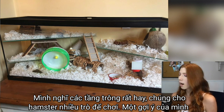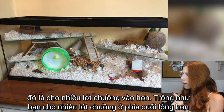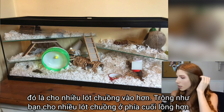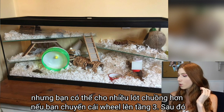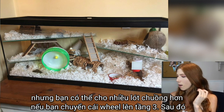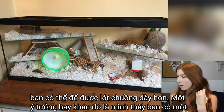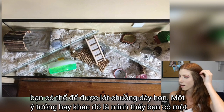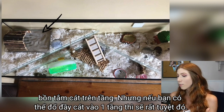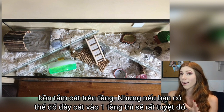One suggestion I would make is to add more bedding in there. It looks like you have a little bit more at the back of the aquarium, but you probably could get away with putting a lot more bedding if you move your silent spinner to that third platform, and then you could fill it up a lot higher with bedding. Another cool idea is, I see that you have a sand bath dish on one of the platforms, but honestly, if you could just fill one of the platforms with sand, I think that would be really cool as well.